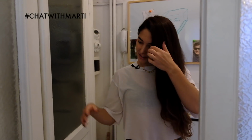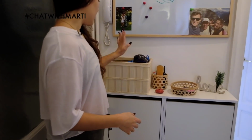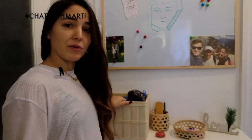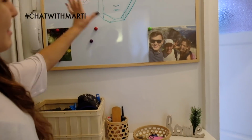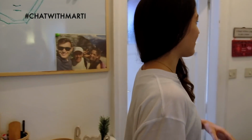So this is the entrance. We have a double door here because in Milan they tend to have this weird thing of having double doors. Here we have where we put our shoes. This is the box of all the stuff for Dobby, because we have to bring him out 3 times a day since we don't have a garden. And this is where me and Danilo leave each other messages, or he draws. He drew. And we have this corridor.